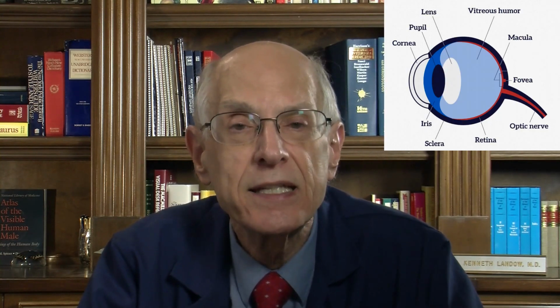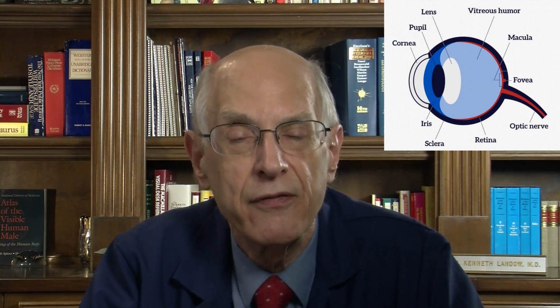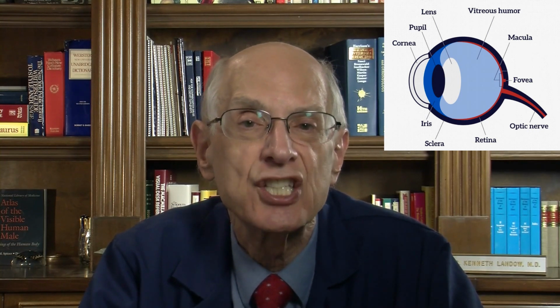Let's talk about cataracts. Cataract comes from the Latin word meaning waterfall. Cataracts involve the lens of the eye. The lens sits behind the pupil and right in front of the vitreous body, which itself sits in front of the retina. Under normal circumstances, the lens is transparent and biconvex, and helps refract light onto the retina.